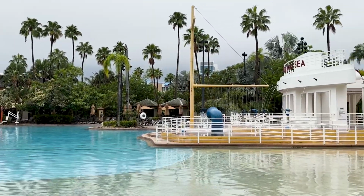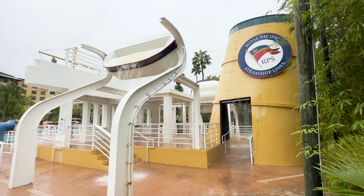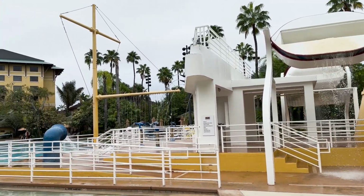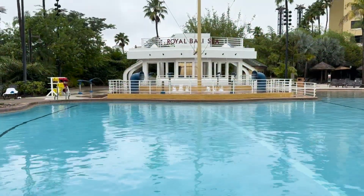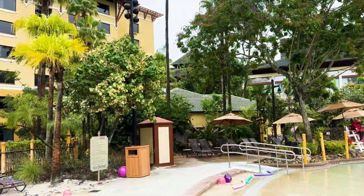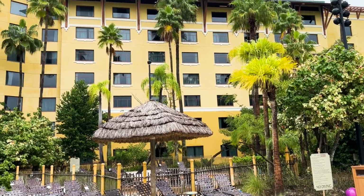Of course, you've got to have the splash zone for the kids. So this one is kind of fashioned after a ship. Really cool and really refreshing. And by the way, there are private cabanas that you can rent while you're staying at the resort.